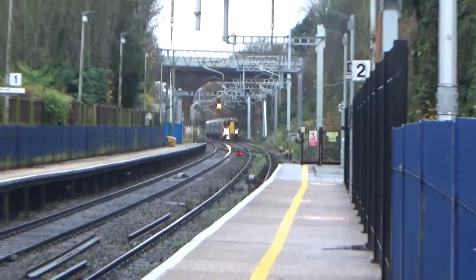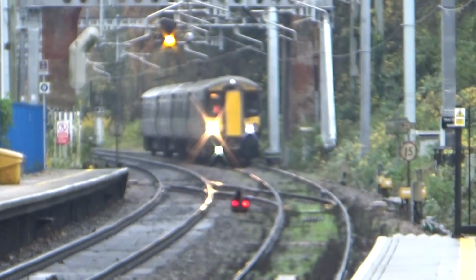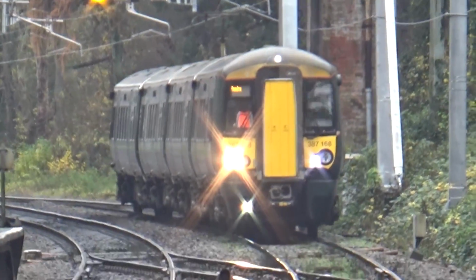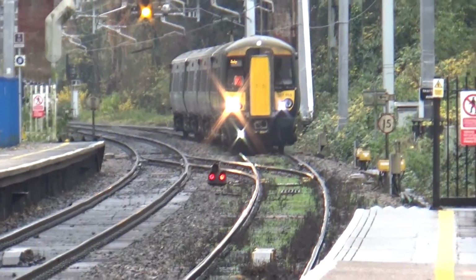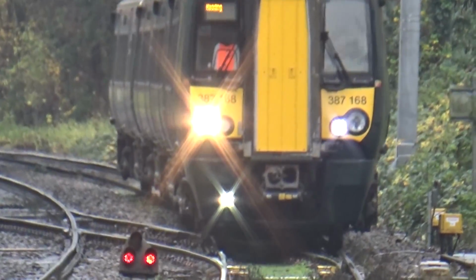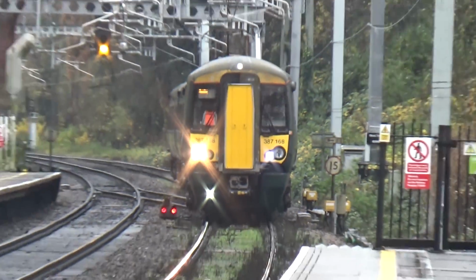Right, next train to arrive is going to be the 12:57 Great Western Railway service from Newbury to Reading, which is formed of a 387, and it is 387168.